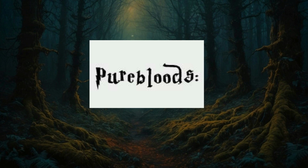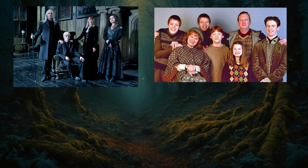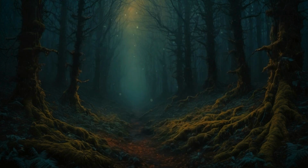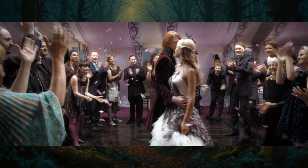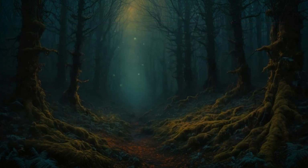Examples of pureblood families: the Malfoys, arrogant and obsessed with blood purity. The Weasleys, a pureblood family that rejects supremacist beliefs. The Blacks, a historically pureblood family, though some members, like Sirius Black, reject their ideology. However, true purebloods are increasingly rare, since witches and wizards must marry within the magical community to maintain this status. The gene pool is shrinking, forcing some to marry distant relatives.